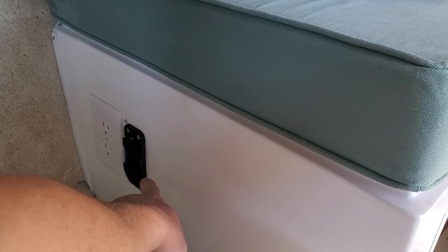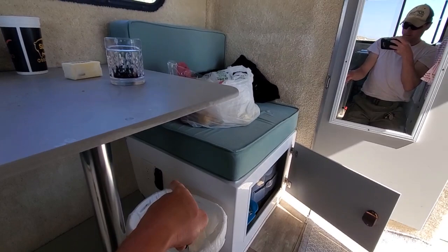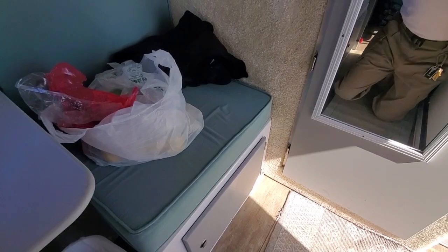This box already has, this is a brand new Casita, so it has 12 volt USB chargers. So I had 12 volt power right there, I just had to run a wire from there to that wall and into that, real simple. Of course I thought I was gonna have to do all sorts of janky stuff, and then I found that.